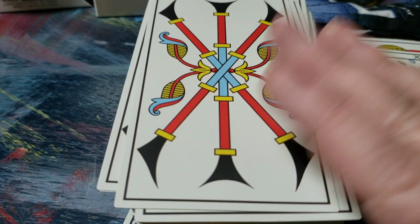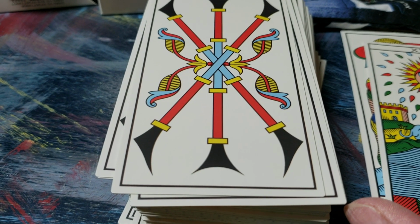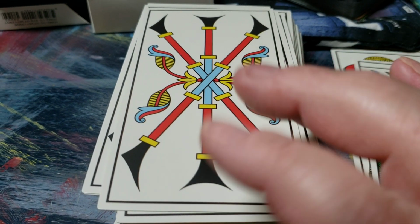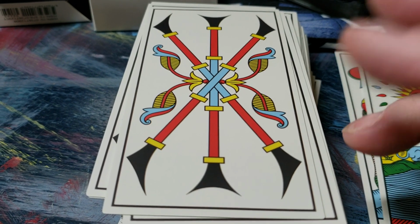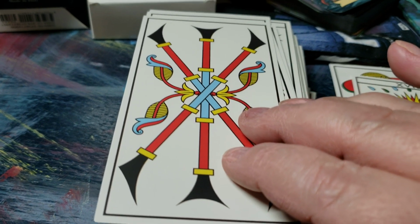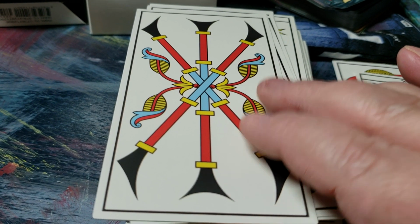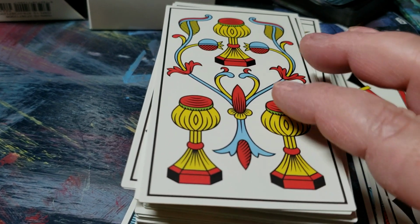This pip card is not as uninviting as it used to be for me. It's just clean and it's there, and I can think about, okay, this is the Six of Wands. How does that relate? What do these mean? What do the wands mean? What does this number 6 mean? What does it mean in the suit of wands? So all those ideas come through my head.